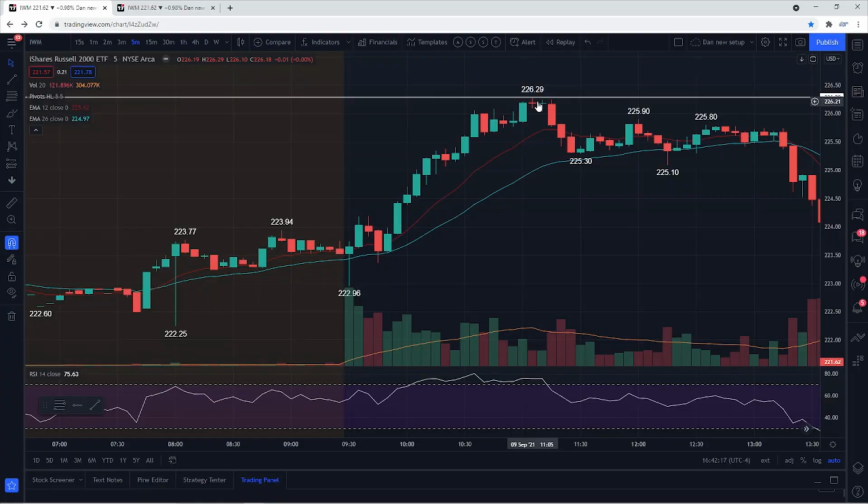So I will lose 32 cents on IWM if we see continuation. And I have to put this stop in very quickly because, again, I am trading against short-term momentum. And this is what I'm talking about with low risk and high reward. My risk is 32 cents, which is certainly low risk.